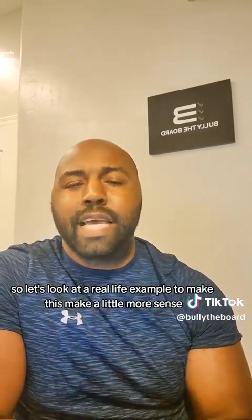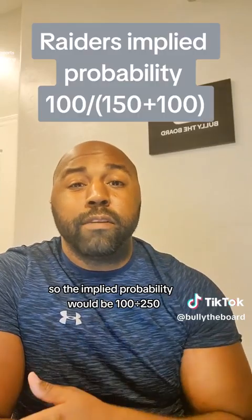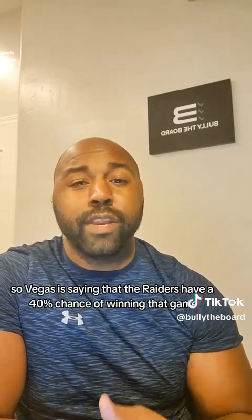So let's look at a real life example to make this make a little more sense. NFL Week 1, the Raiders are at the Broncos, and the Raiders are plus 150 dogs. So the implied odds would be 100 divided by 250, which equals 40%. So Vegas is saying that the Raiders have a 40% chance of winning that game.